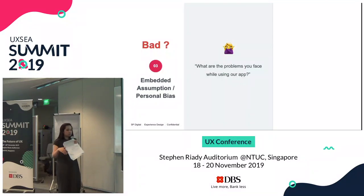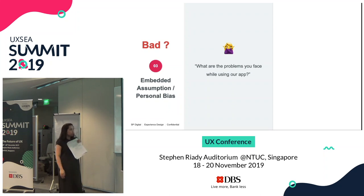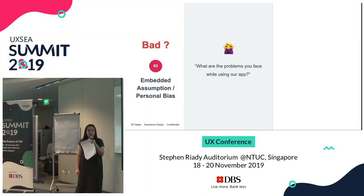Another assumption, which is another example of a bad question, which I find as a researcher is very natural as well. I used to have embedded assumptions and personal bias as well. For example, if there are a few designs or concepts produced, it's very natural for us researchers to have a preference. But I think it's also our job to be as neutral as possible. When we ask, what are the problems you face while using the app, you have this embedded assumption that the user has problems using the app because you feel like the app is bad, and then you immediately assume that all users would think that this app is bad, which I think is a very dangerous assumption.